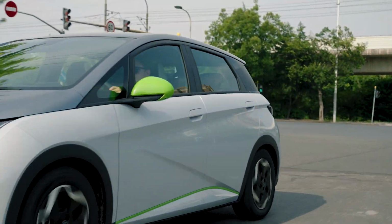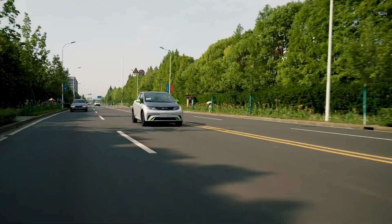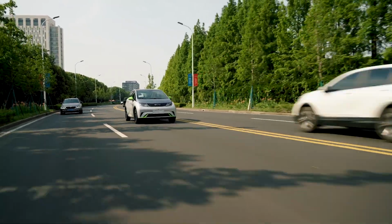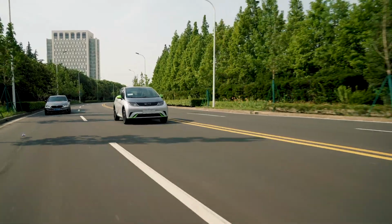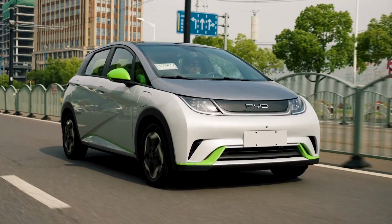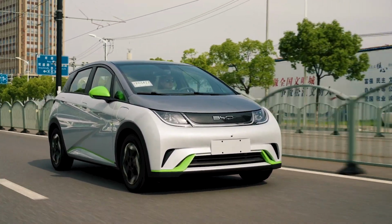The Dolphin was the first model from BYD to utilize their new E-Platform 3.0, featuring the company's LFP Blade battery tech. The entry-level model comes equipped with a 30.7 kilowatt-hour battery pack with a claimed NEDC range of 301 kilometers. Higher trims feature a 44.9 kilowatt-hour pack for 405 kilometers of range. All Dolphin models have a single front-mounted motor, but there are two different power levels available. The lower output version makes do with 70 kilowatts and 180 newton-meters of torque, around 95 horsepower and 135 pound-feet.